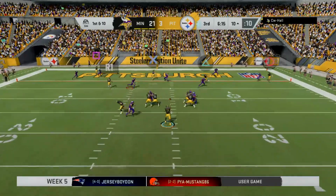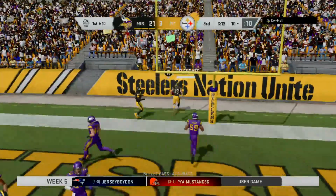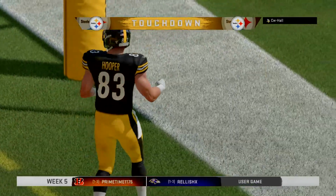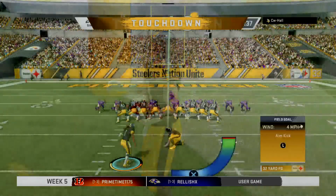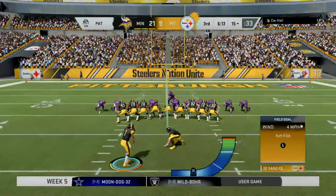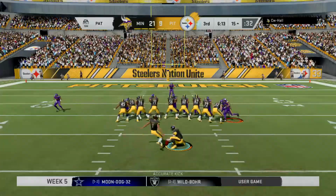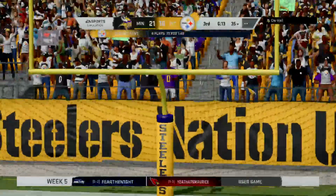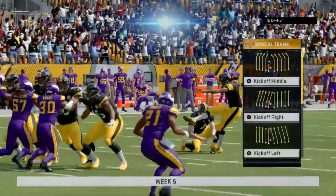From the gun, Rutherford. And caught in the end zone. Touchdown, Steelers. Austin Hooper, his first touchdown on the year. And the Steelers are able to cut into that deficit. Point after, right down the middle. And he makes the score 21-10.